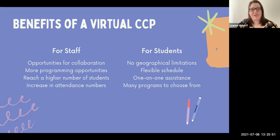There were also many benefits for students. They now had access to a variety of programs they may not have had physical access to before, whether that was because of their busy school schedule, they were far from the branch, or had an after-school program or job to attend. Now being virtual, students could hop from one branch to another branch's program, or find an event that worked with their busy schedules. They could also attend a one-on-one counseling session whenever they had a question.